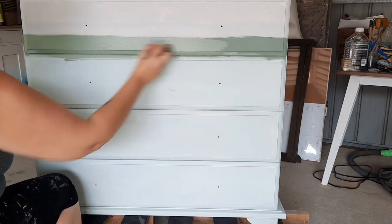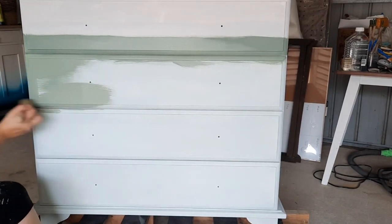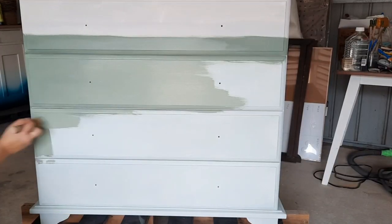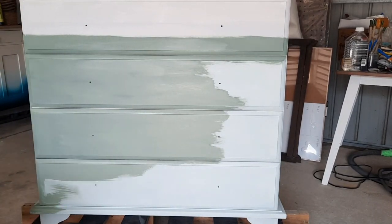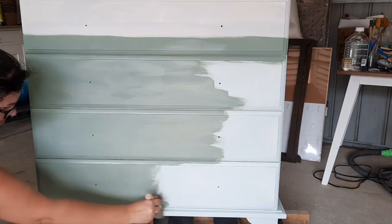So my plan is to do a straight line all the way around, but before whipping out my tape and getting all finicky with things, I wanted to nail down where I wanted my tide line to be. So I just did a rough line all the way around and then I'll go from there.